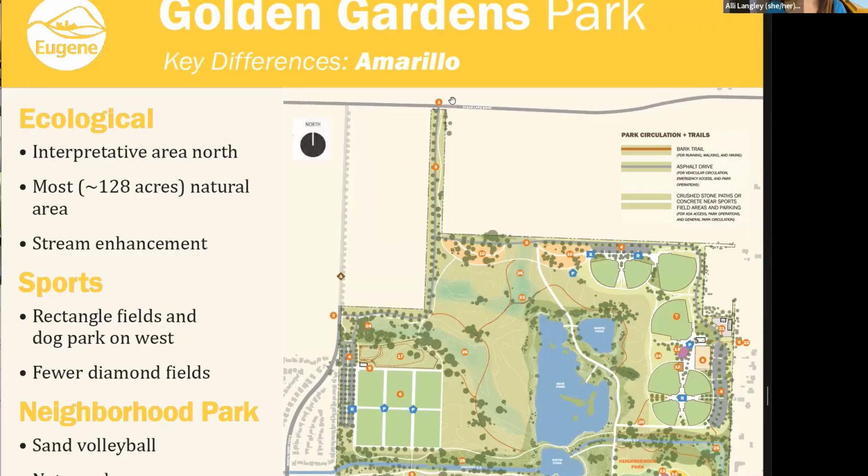In Amarillo, the last concept, we have the interpretive area more on the northwestern part of the ponds, which is where a lot of conservation habitat work has happened. So that could interact more with explaining to folks about that work. This one has the most natural area, about 128 acres. It has some stream enhancements around the neighborhood park area. And for sports differences, we've got rectangle fields and the dog park on the west. We want to note we think the rectangle fields would probably get more year-round use compared to the diamond fields. This one has fewer diamond fields.